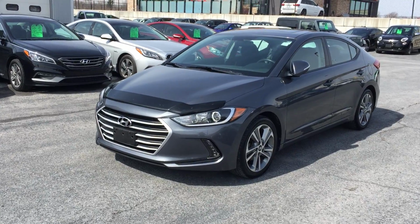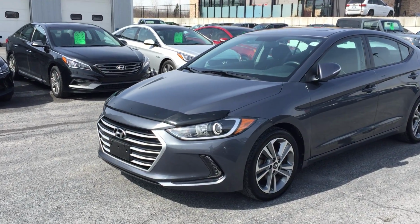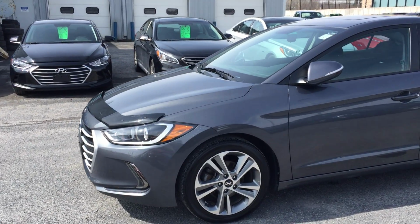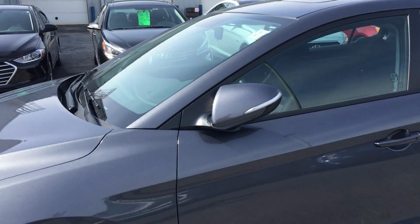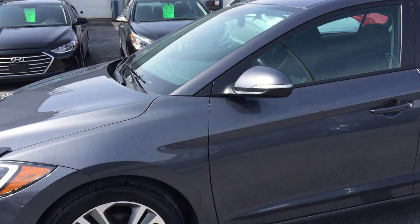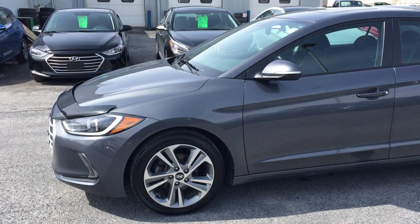This is a 2017 Hyundai Elantra, local trade, bought here, serviced here. We're going to do a quick walk around on it and show you some of the exterior features. I'll just jump that mirror down here. There you go. Then I'll do a walk around of the interior features.